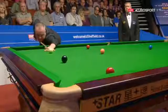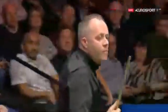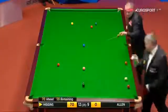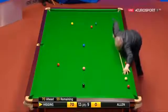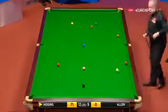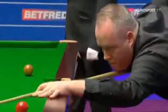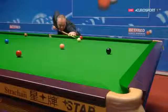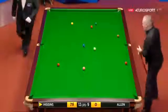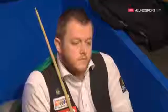These great players just refuse to lie down, don't they? I said again, it's such a pleasure to watch John Higgins back at his brilliant best, and he certainly is. 21. It's a pleasure to watch him. 22. Kyren Wilson awaits in the quarter-finals. And he knows he's going to have a tough match with Kyren Wilson. And Kyren Wilson knows he's going to have a tough match with Higgins.